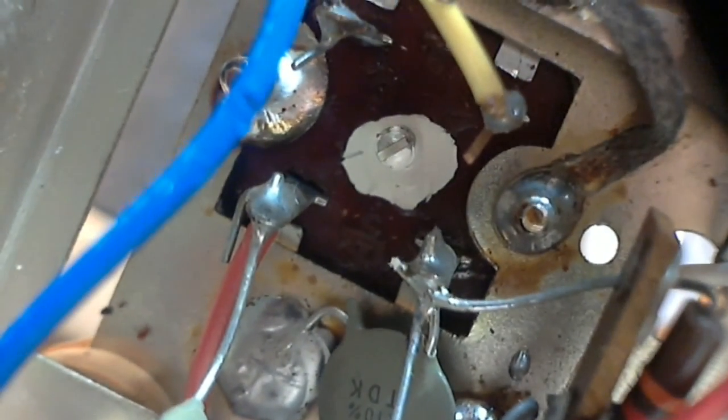Yeah, so there's the bottom of one, and you can see the screw there has got paint all over it. And so does this one, and this one, and this one. So these ones are locked down with paint. Now, that's not that uncommon. It's quite common in radios for adjustments to be locked down with a bit of paint.